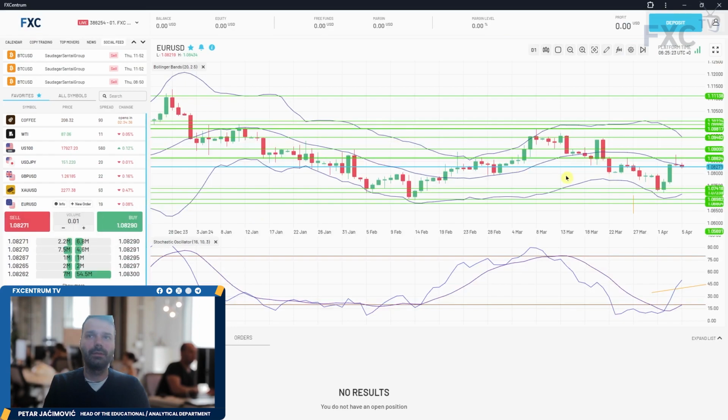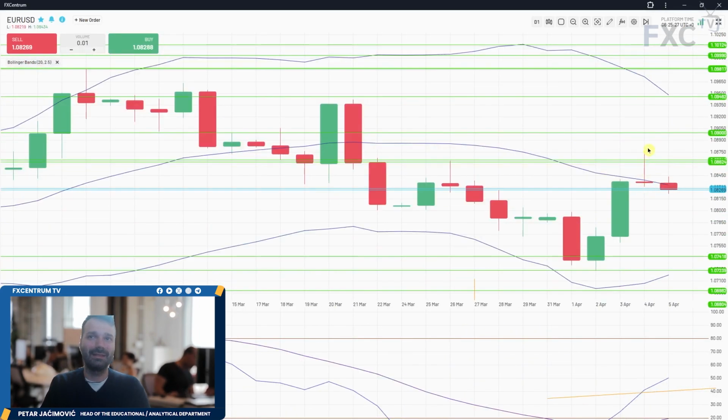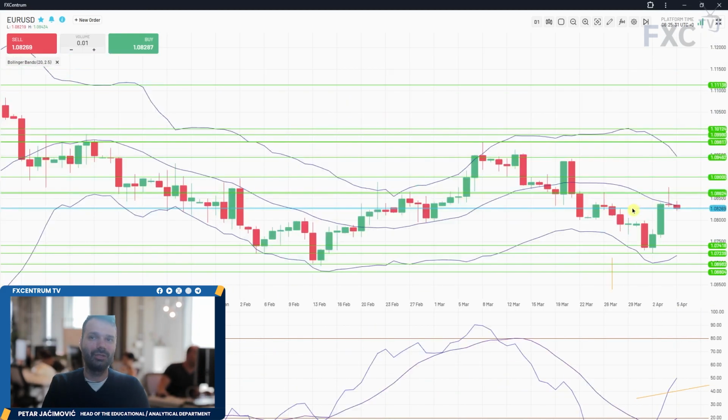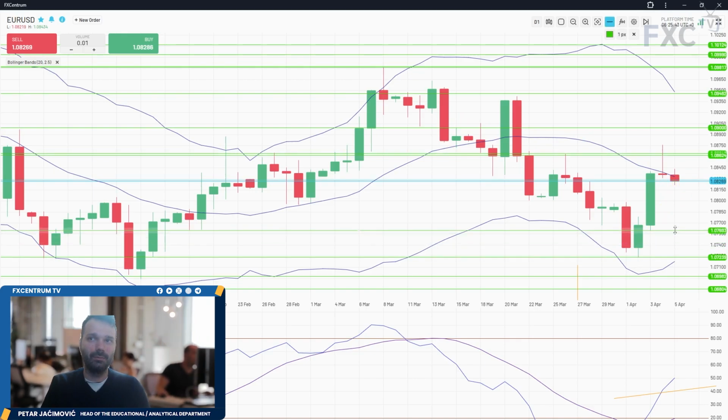Now we have euro dollar, so similar to what we saw on the pound. We have this doji candle, more like a tail around the middle Bollinger Band, fast line and slow line sloping to the upside, but the trend, and you can see here that market had a 2 days low to high, so there is a chance for further downside movement. Eventual test of 1.0782 can be in place. So let's take a look at the hourly time frame.